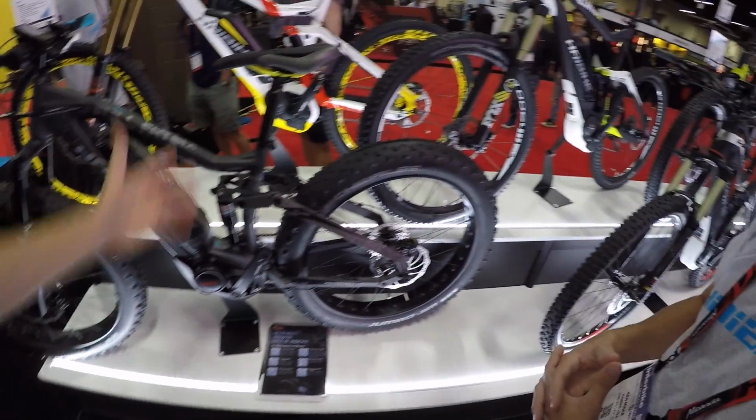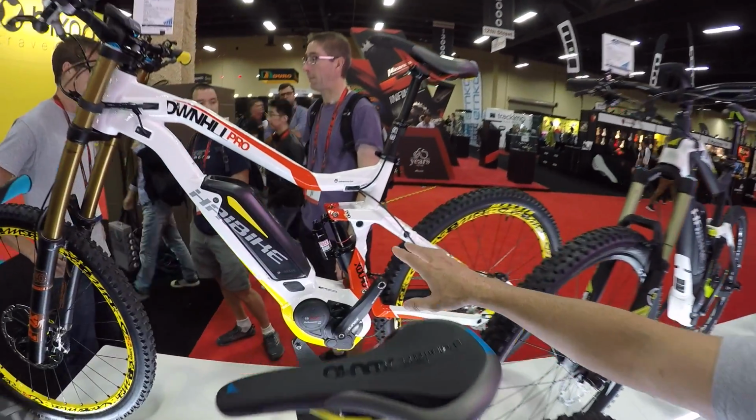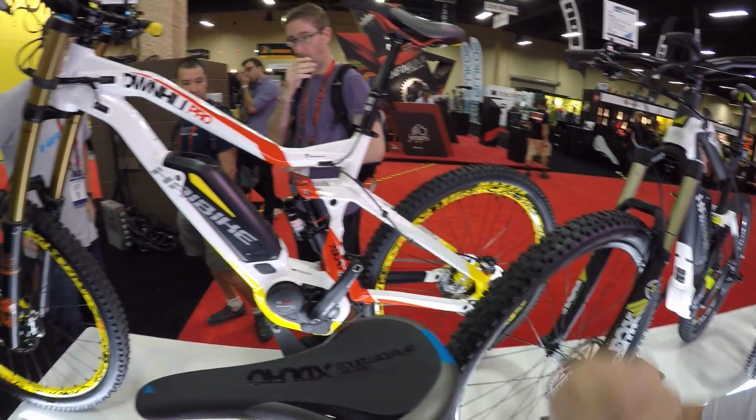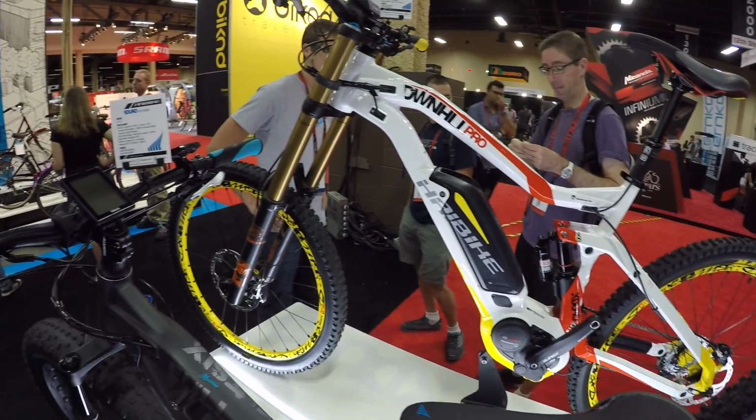I love the quick release. It looks like on front and rear, because you've got a bike with such big tires. Yeah, exactly. The Bluto front fork with the through axle. Also new back here is our new downhill machine. So this is 200 millimeter travel, double crown fork with the Bosch system.